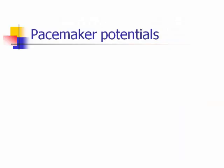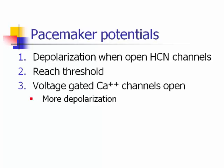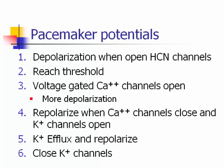Here are the steps of it. So it's a big topic, obviously. Step 1, depolarization when we open the HCN channels. Step 2, we reach threshold. Then the voltage-gated calcium channels open, so you get more depolarization. You go up to plus 20. You repolarize when those calcium channels close and potassium channels open. Which way will potassium go then? In or out of the cell? Just like the neurons, okay? The potassium will efflux, go out, and we will repolarize until we get to the bottom, where the potassium channel is closed. Then we repeat, repeat, repeat. Got it?